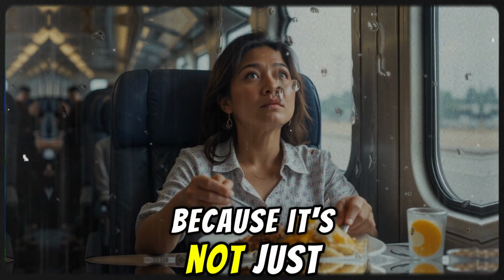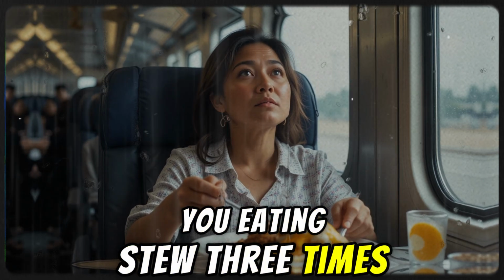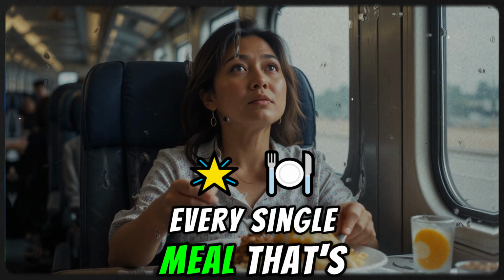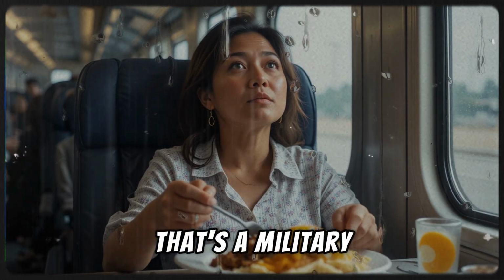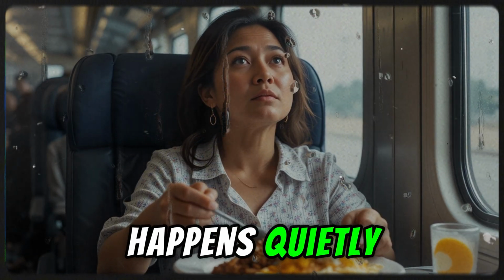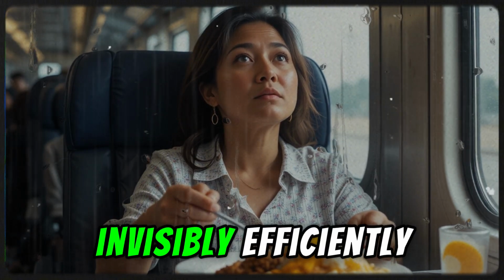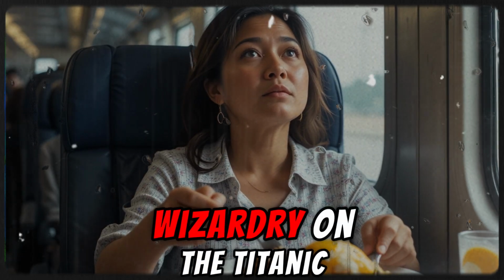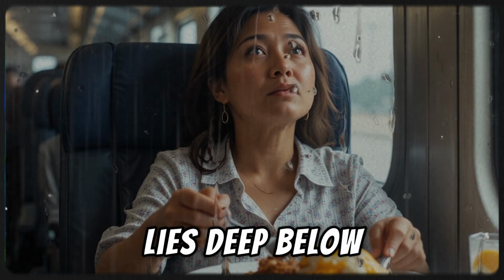Because it's not just you eating stew three times a day. It's hundreds of passengers, every single meal. That's not a dinner service. That's a military operation. And the miracle is it all happens quietly, invisibly, efficiently. The answer, as with most logistical wizardry on the Titanic, lies deep below deck.